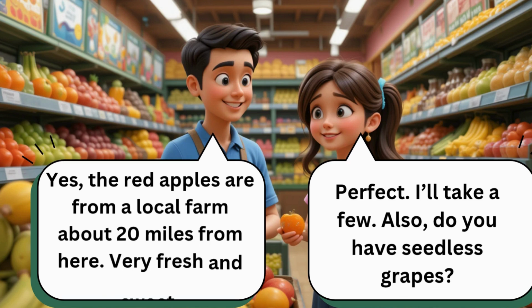Yes, the red apples are from a local farm about 20 miles from here. Very fresh and sweet. Perfect. I'll take a few. Also, do you have seedless grapes?